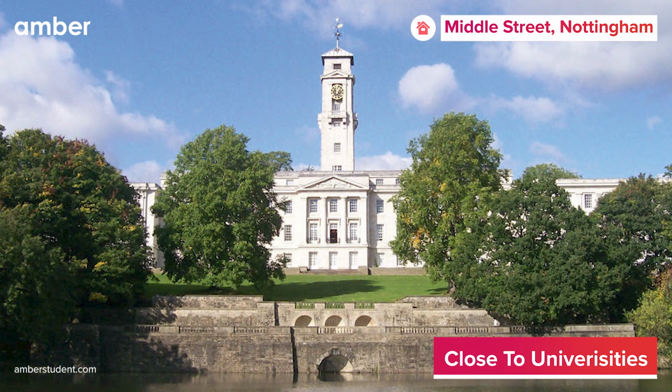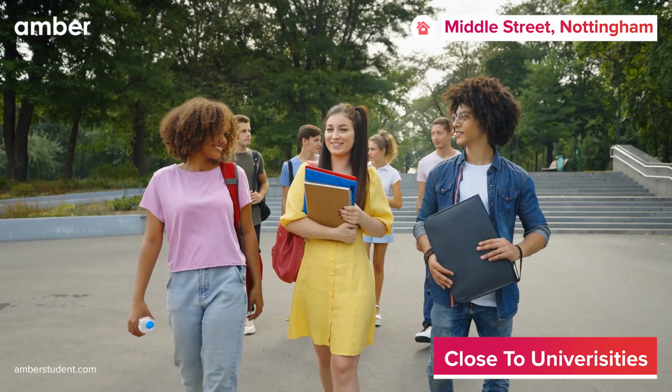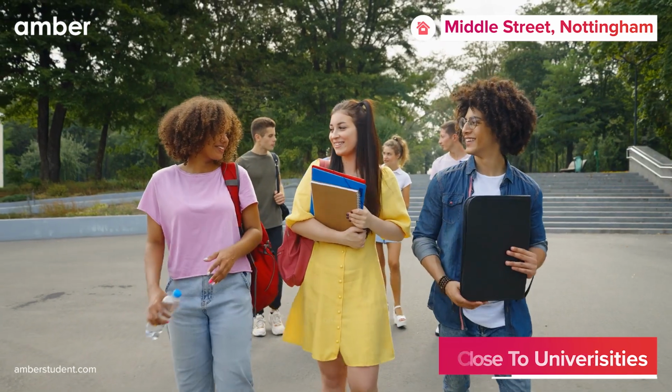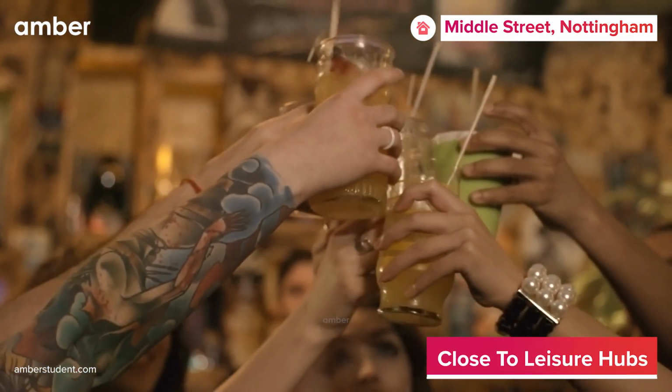Location-wise, both University Park campus and the University of Nottingham are just a stone's throw away, ensuring your academic pursuits are easily accessible. Nearby restaurants, pubs, and attractions guarantee a vibrant student life.